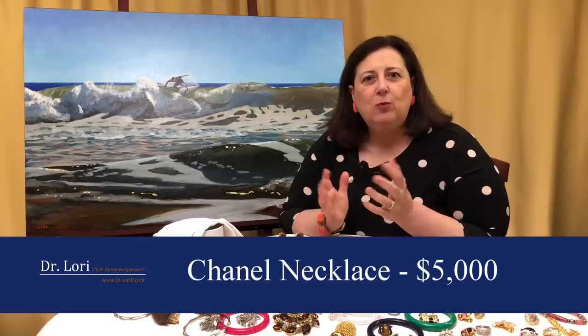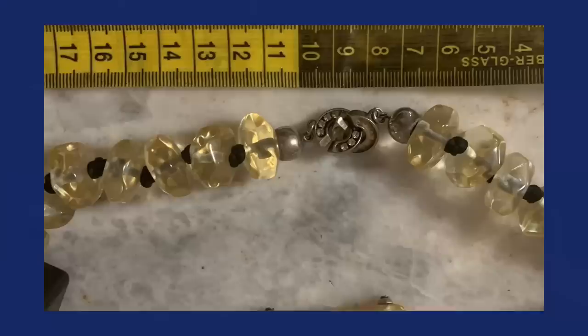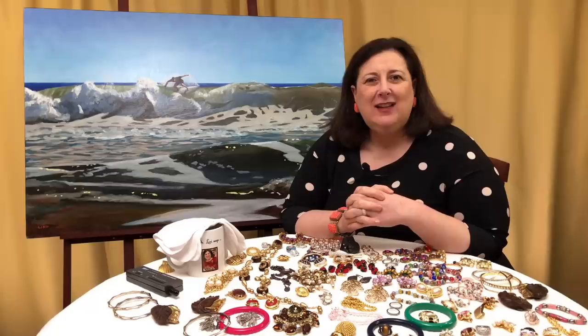$5,000. That's right. With the diamonds, with the white gold of the two Chanel double C's, the logo, gorgeous, and it was correctly marked as well. A beautiful example and really a real bargain too.